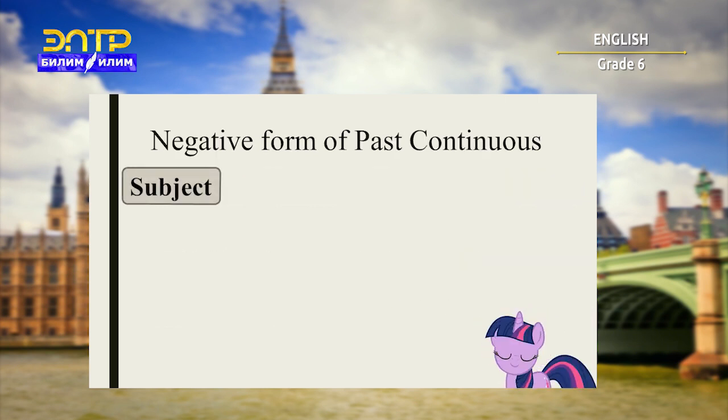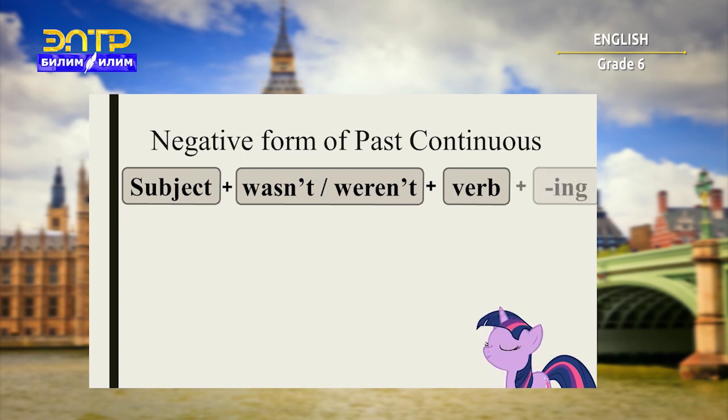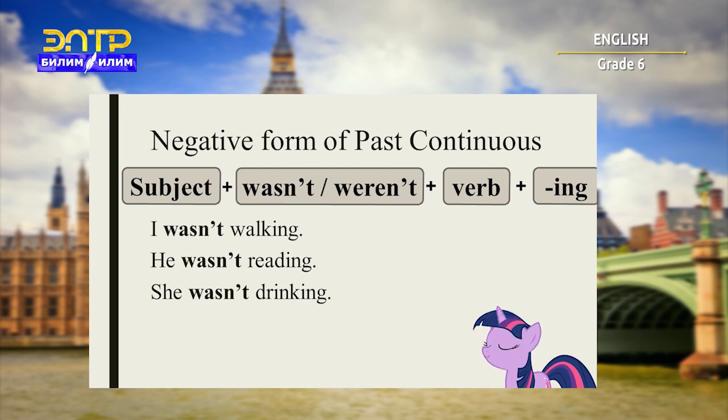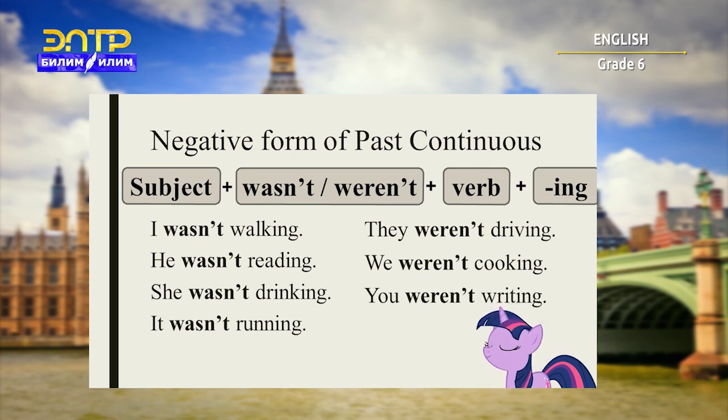In negative form, we have almost the same structure. Subject plus wasn't, weren't, or the long form is was not, were not, plus verb, plus ing. For example, I wasn't walking, or he wasn't reading, or she wasn't drinking, it wasn't running. And the plural form, they weren't driving, we weren't cooking, you weren't writing.